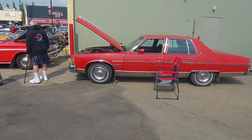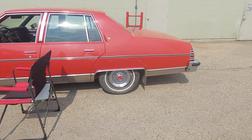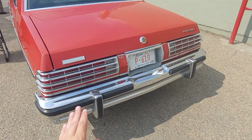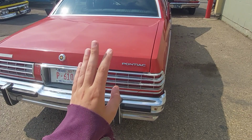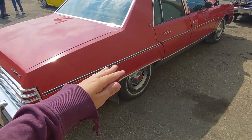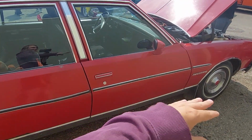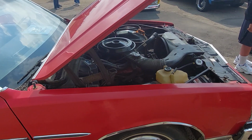And then here we have an old Parisienne sedan. I was talking to the owner, but I can't remember what year this one was. But what's really cool about these, and you Americans might not know, the Parisienne was a Canadian-only model, and they sat on Chevy chassis and Chevy engines. Now, during the 80s, they would have had Chevy anyways, but even in the 60s, they did this. So, under the hood was just kind of cool.